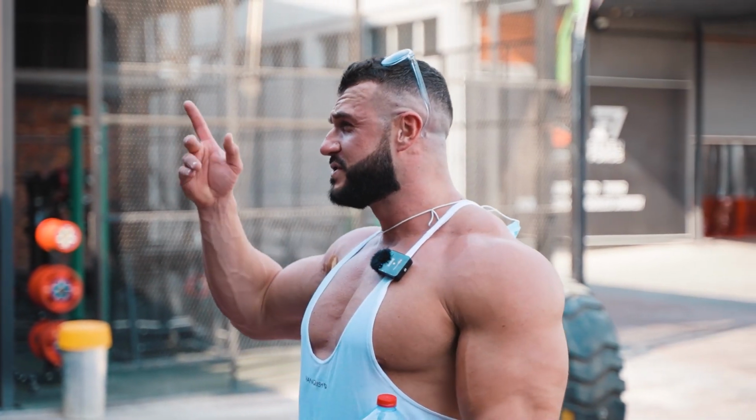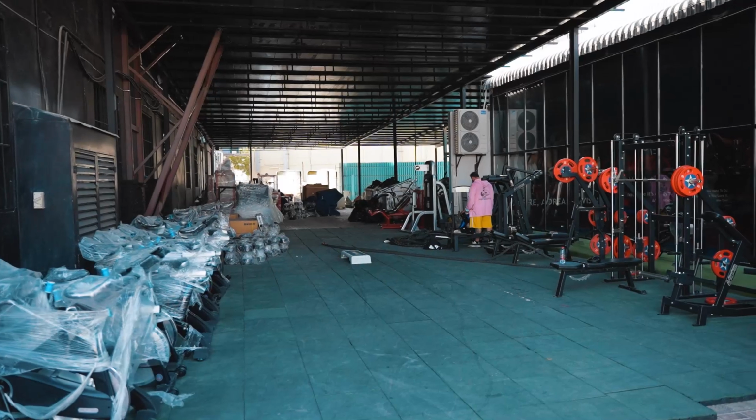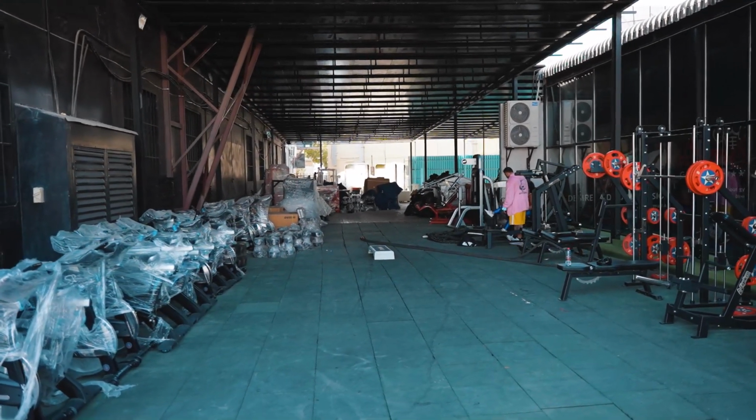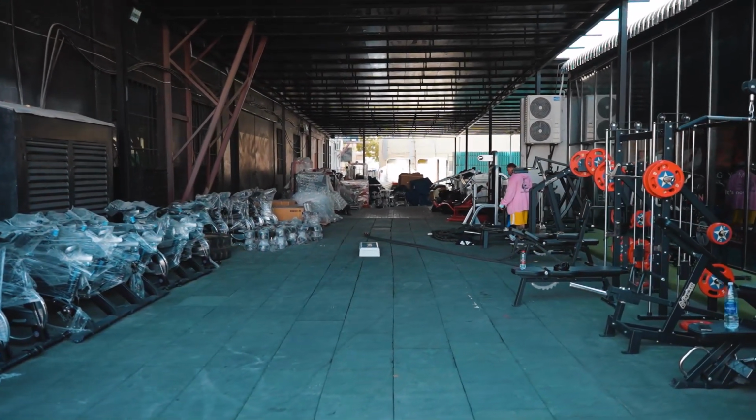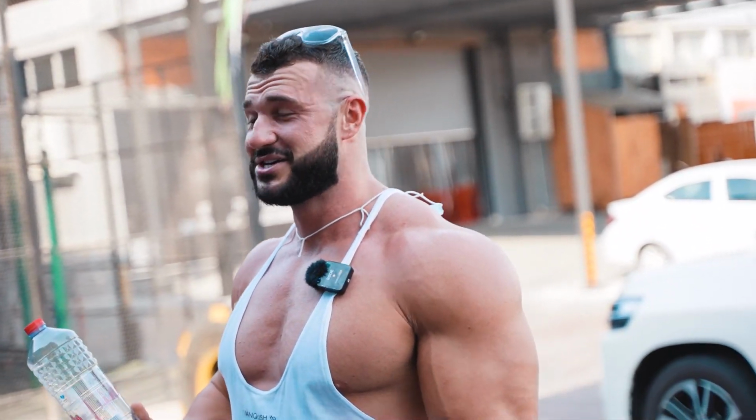So this used to be an outside gym, but now they've put two roofs on it, and they've got loads more gym equipment. So it's going to be like a big factory from there all the way across, to be honest. We've got a load more gym equipment there, a load more here, still more coming. Every day you turn up, we've got new gym equipment. So let's go see what's here.